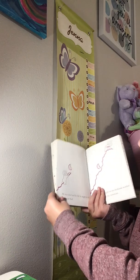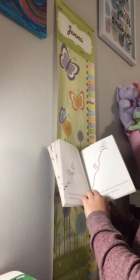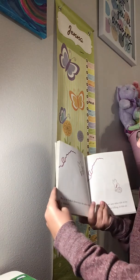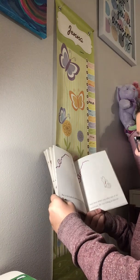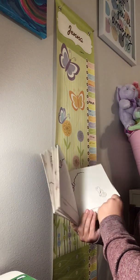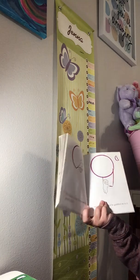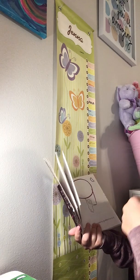He was tired, and he felt he ought to be getting to bed. He hoped he could see his bedroom window from the top of the mountain. But as he looked down over the other side, he slipped, and there wasn't any other side of the mountain. He was falling in the air. But luckily, he kept his wits and his purple crayon. He made a balloon, and he grabbed onto it.